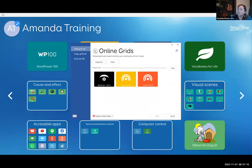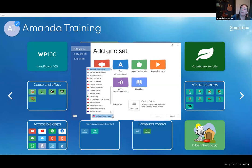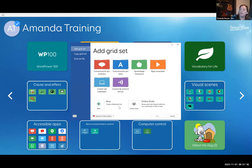Also in here, I'm sorry, back to before the online grid sets page, I want to point out that down here there's a little drop-down menu where you can choose all the different languages we have grid sets available in. So I'm going to really quickly add a Spanish version of VocoChat. I'm going to select Spanish. Now I've got all my grid sets available in Spanish.